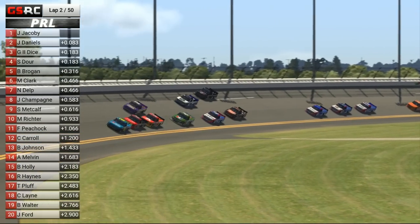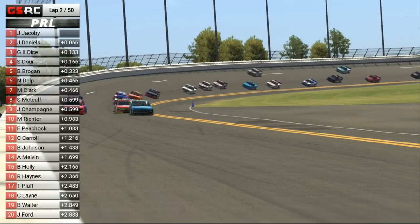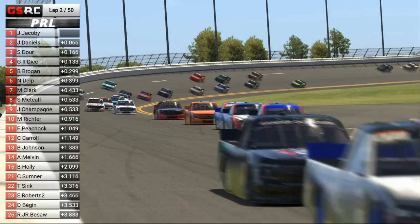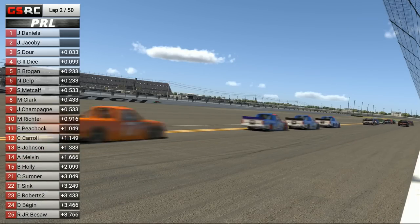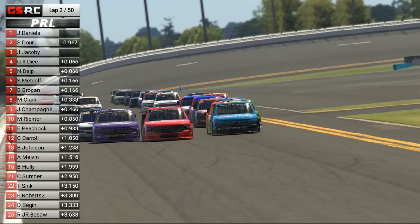There's a lot of people diving from that high line into the low line, but that is not the case back there in about sixth or seventh position with Scott Metcalf and Sean Dower. They're hanging out up top. Interesting if they want to try and get that top line going this early on in the race.